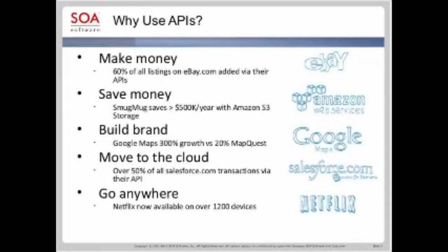So with that, why would you use APIs? What is it about APIs that are exciting businesses and are making people adopt these things today? Well, standard business reasons. We're in business, not charity at the end of the day. So it's about making money, saving money, so doing more with less, growing your brand, the technology track of moving to the cloud, which really is about efficiency, and then mobility is a huge one.